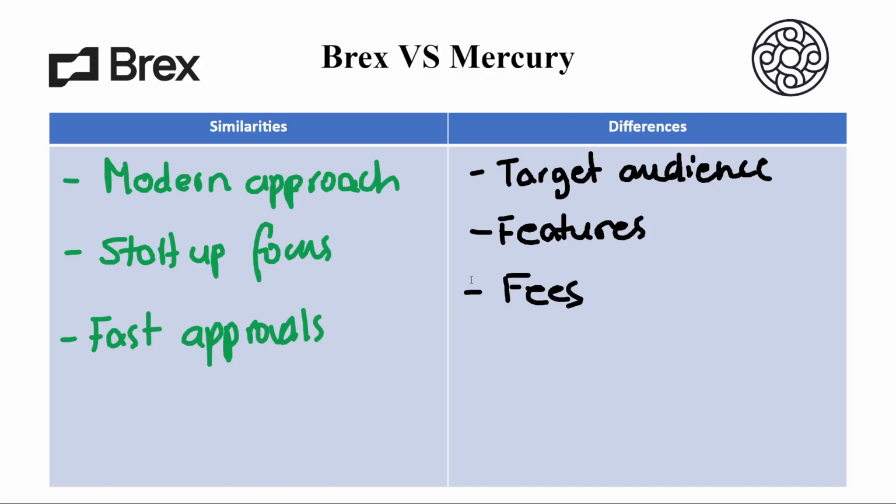So looking at Brex, it typically has higher monthly fees compared to Mercury. However, their rewards programs, potential access to debt financing, and advanced features might offset the cost for businesses leveraging these functionalities. On the other hand, Mercury generally offers lower monthly fees, making them an attractive option for cost-conscious startups or those with lower transaction volumes. However, they lack some of the advanced features and integrations found in Brex.